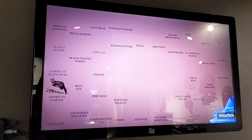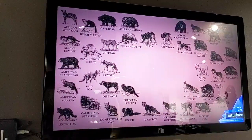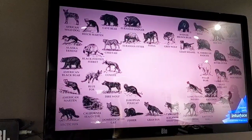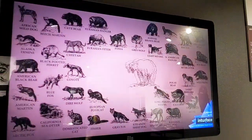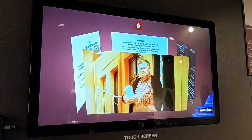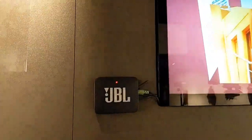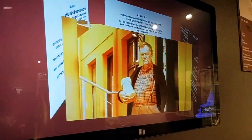So what do we have here? What do you want to choose here? Cheetah, coyote, polar bear. Let's go for polar bear, of course. What do you ask? Polar bears are the largest now living land predators in the world.